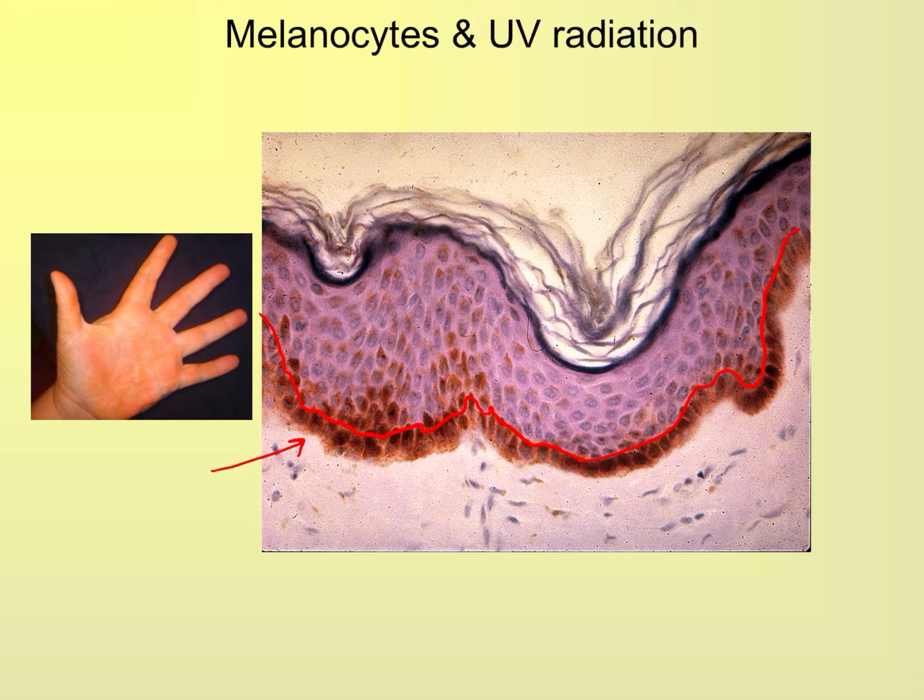So let's discuss UV, because we already discussed how UV is good. UV radiation is good. Why is it good? Because we need it to make vitamin D. And vitamin D ultimately helps us absorb calcium. So it's good for lots of things in the body, especially absorbing calcium. But UV radiation is also bad, right? Why is it bad? Because it can do 2 things. It can destroy DNA.